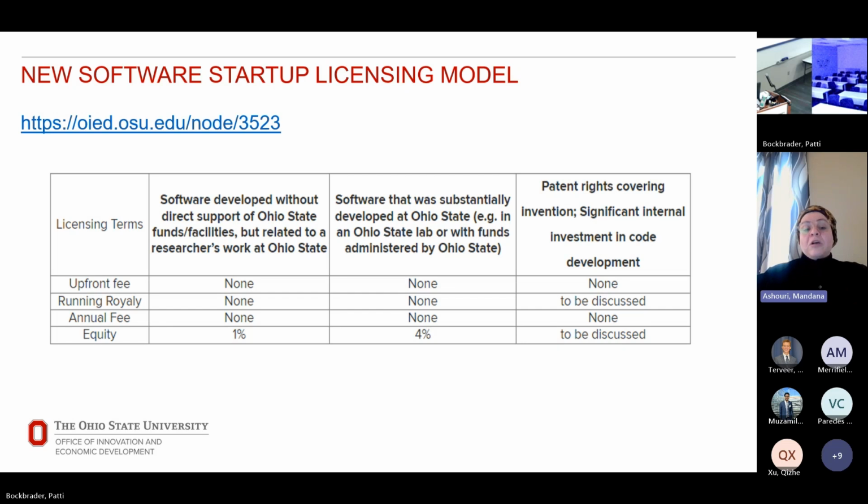We've already resolved any problem with the conflict of interest office. They are familiar with this model and they approve it. That's why you are allowed to be the signatory of this license agreement. If you are familiar with our license process, you know that we are not negotiating with our PIs. But for this specific model, the 1% model, and the second model, 4%, we are allowed to not negotiate. This is pre-negotiated, so the PI is allowed to sign the license agreement on behalf of himself or herself.